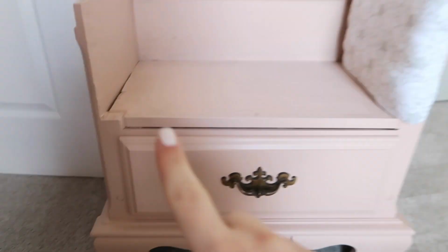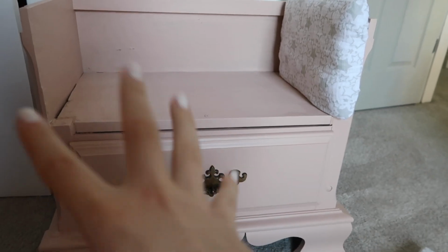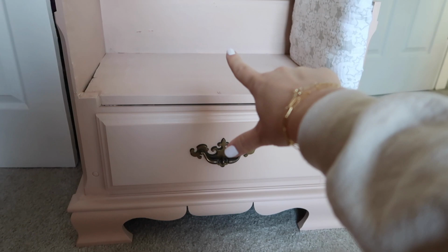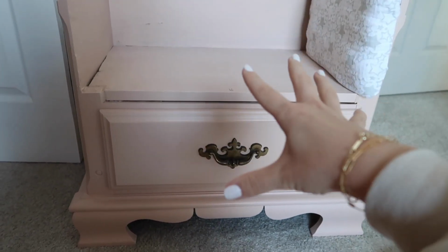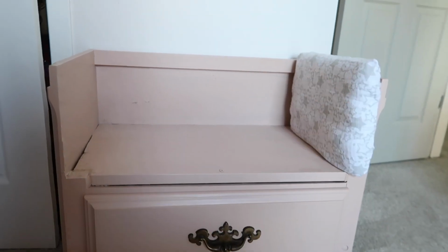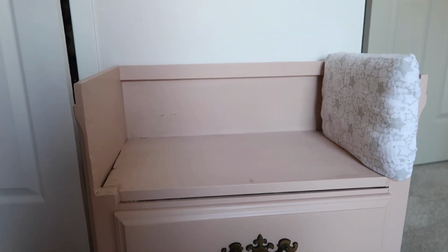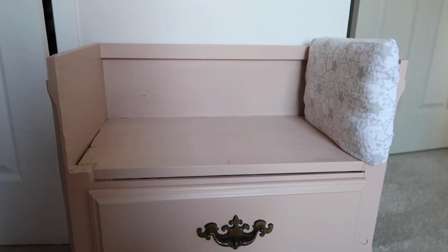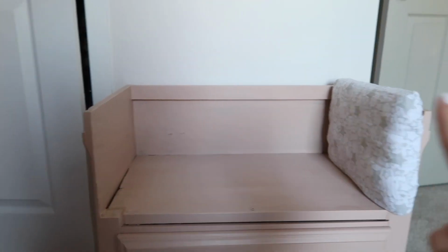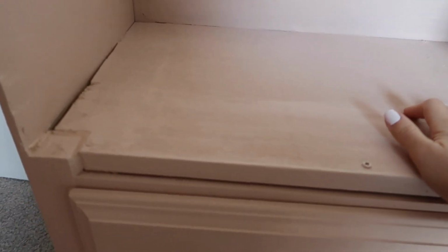So this is what the inside looks like. We took out the other drawer and we unscrewed the track for that drawer, and then we also cut the sides down. I just did one coat of paint in here because I knew it wasn't going to be showing, so the inside doesn't look very nice. And then I also had my husband cut that top piece to fit in as the seat. So this is solid wood now.